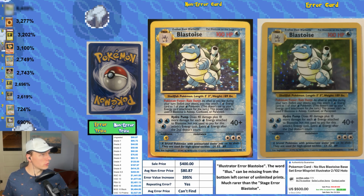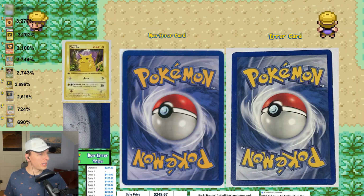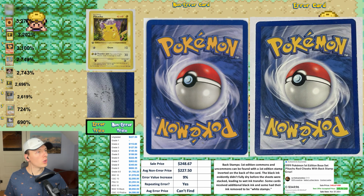So yeah, cool repeating error. Hope this buyer gets this graded because this card is in great shape, and we love to see cool errors get high grades. So here's one that is not groundbreaking, but one that I don't talk about too much. This is a first edition Red Cheeks Pikachu. So already a bigger chase card. You've got first edition Pikachu and the Red Cheeks. But the cool part about this is the back stamp error. Could be thought of as a tramp stamp, potentially.